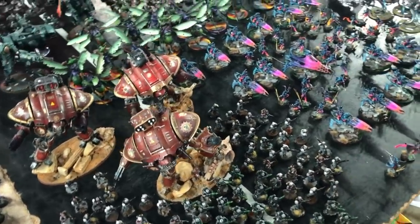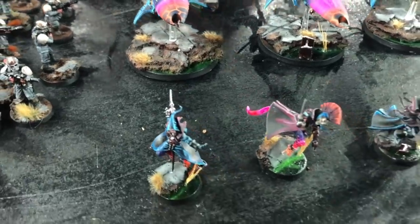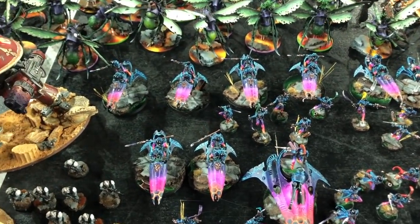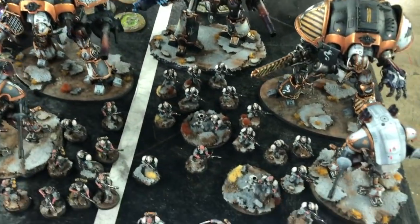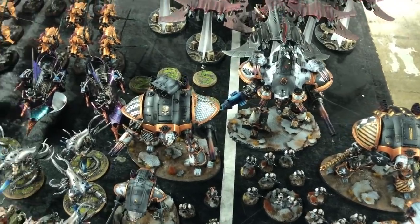There's this team Scotland. Got Blackie's Harlequins, the army I played first round. Right, Dan? That's right. Dan's playing Harlequins. Drukhari, and then Innes' Renegade Knight list.